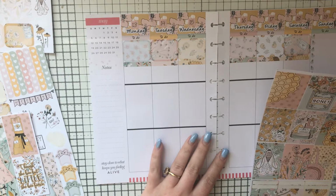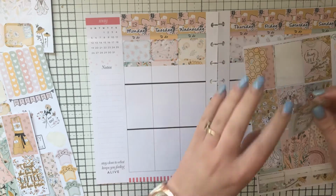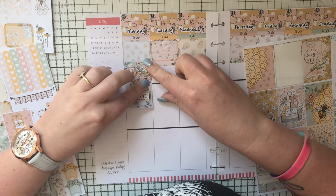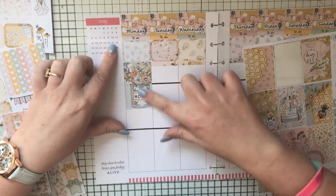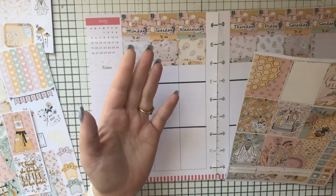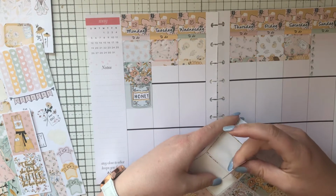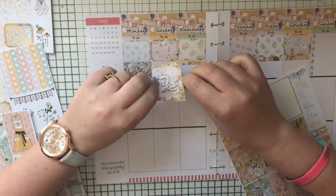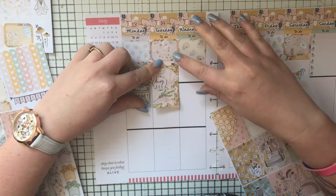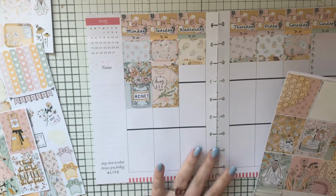And I'm tempted to start with the honey pot that's being used as a vase. I think that's a really pretty picture. Ordinarily I would white out the black lines underneath, but I ran out of white out and I totally keep forgetting to go and buy some. Why? I don't know what's up with me or why I keep forgetting to do that, but never mind, as they say.